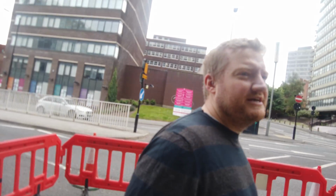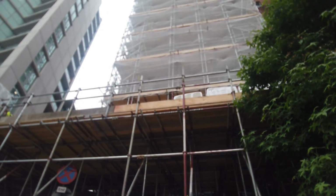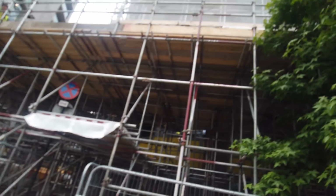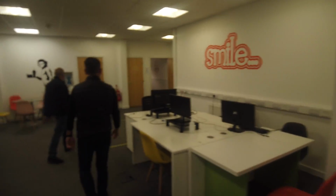Yeah, it seems alright. So, unfortunately, it's this place, surrounded by scaffolding at the moment. They're in the middle of doing all the cladding. This is some tiny space. Yes. Yeah, and upstairs as well.